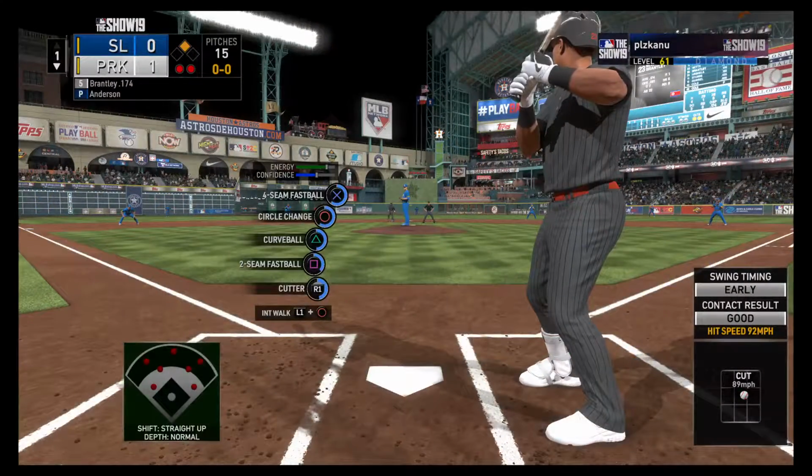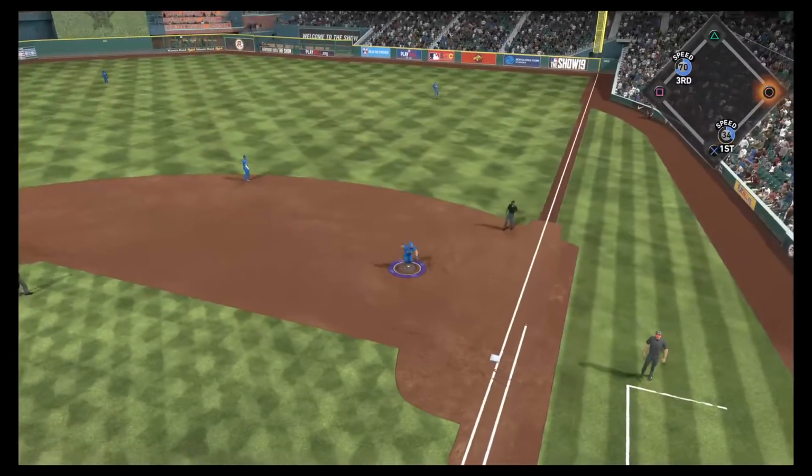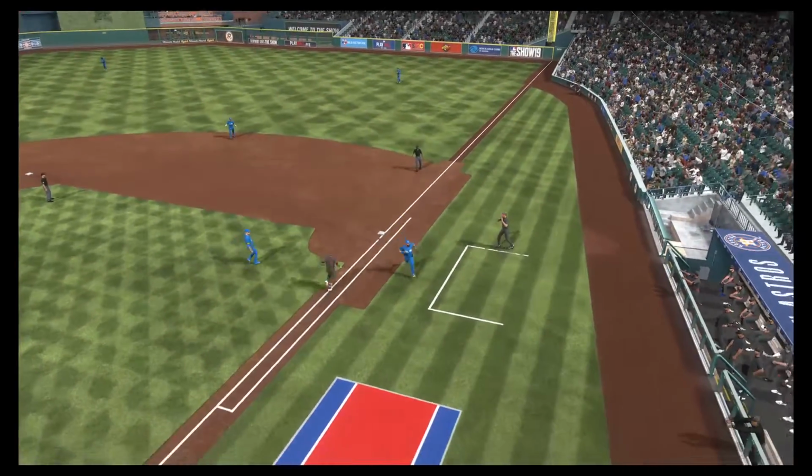Now to the plate, Michael Brantley, runner in scoring position with 2 guns. Bounce to first. To his right, Thames. And he'll step on the bag himself.